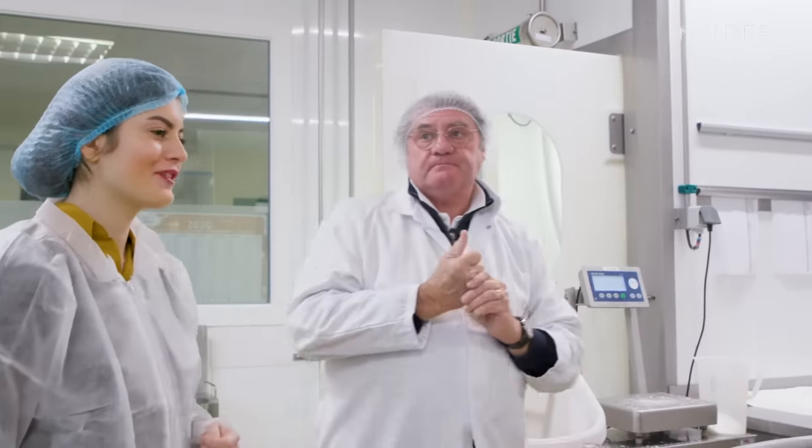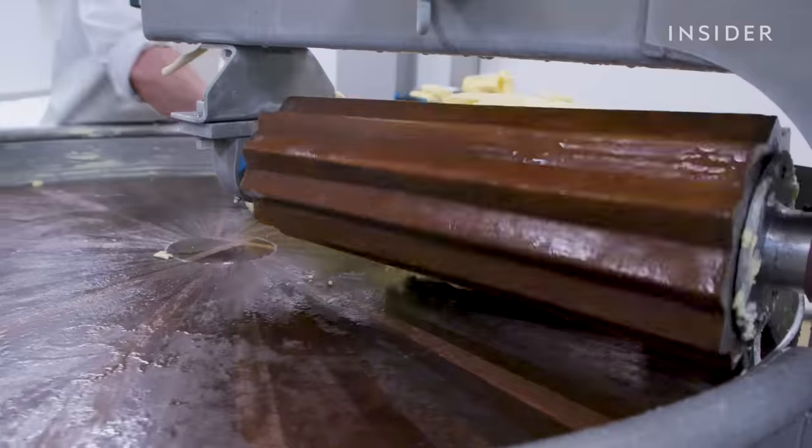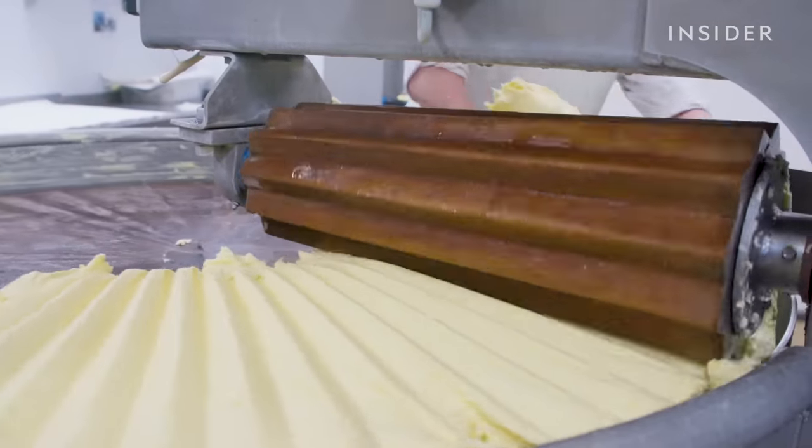Oh wow. So actually, I can see that it's getting wetter and wetter. It's picking up more water.